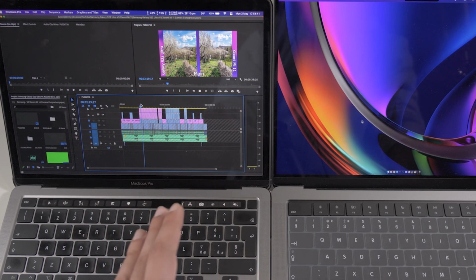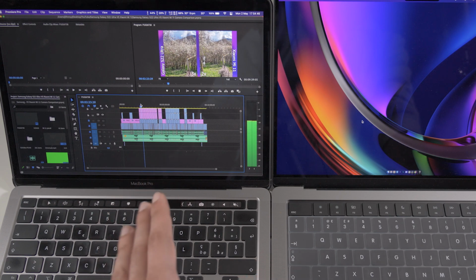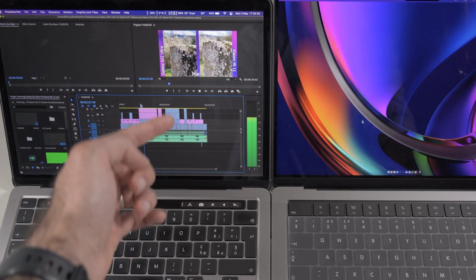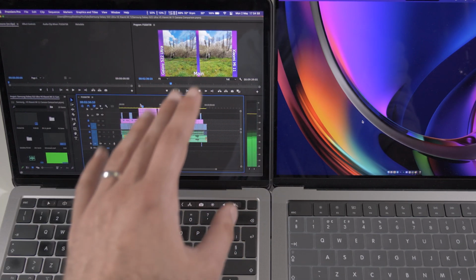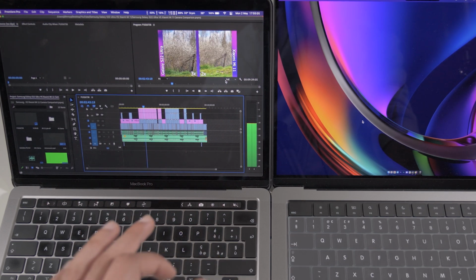Then right here, there are different layers actually, and it is not very fast, and it is dropping some frames. You can see in the background, it is dropping frames because the animation in the background is not very smooth, but it is still playing. And don't forget that the quality is at full.